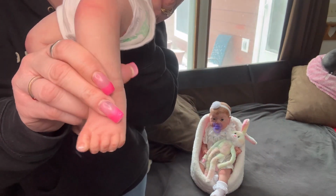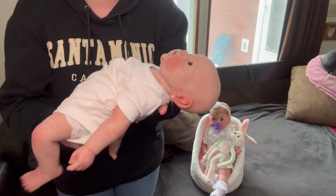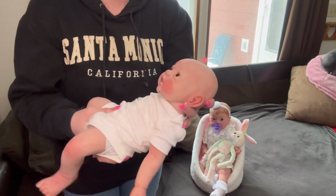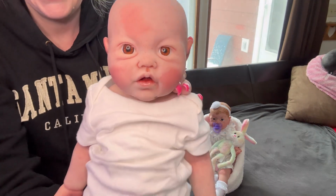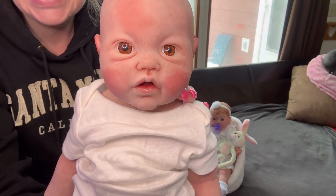There's her little toes and the bottom of her feet. And I just want to show you, she's very floppy, too. She's a very floppy, squishy baby. 20 EcoFlex Marshmallow Blend and adorable. Yeah, she's a little baldy, so I'll be sending her home in something cute. I'll have a bow on her head and everything.